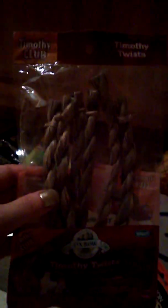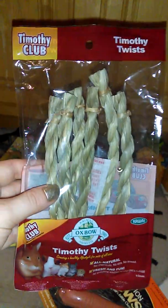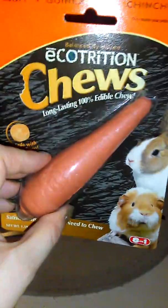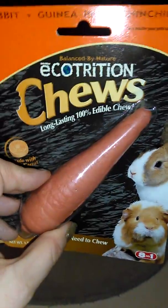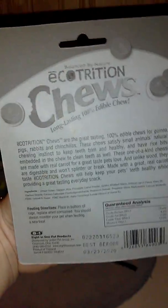Timothy Hay Twists. They want like $6 for these at PetSmart, but I get them online for like $1.99. And it's cool because I can share them and everybody likes them, so that's good. Next, I got the Ecotrition Chew. It kind of reminds me of a cheesy chew. And like I said, they're always really expensive in the store, so I figured I'd try one. I originally had two in my cart, but then I put one back because they're kind of expensive. And it doesn't have an expiration date, so it must be edible.